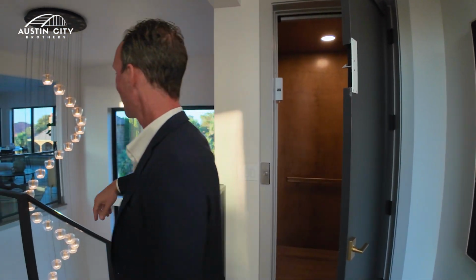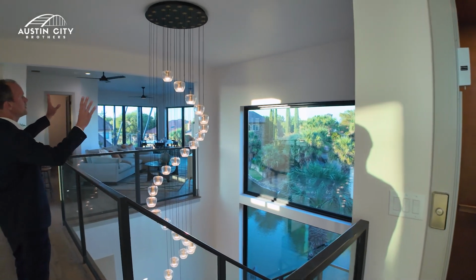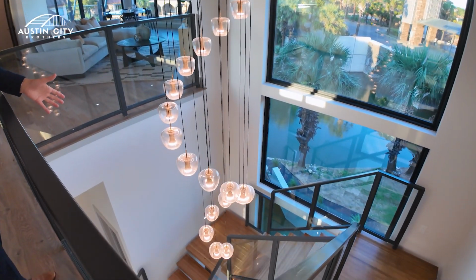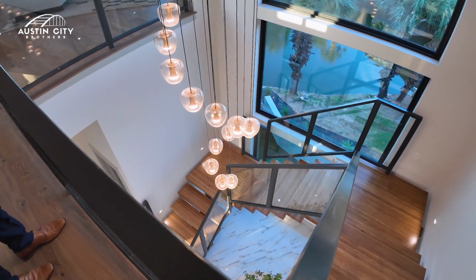And now let's go look at the entertainment space on the second story. Beautiful custom lighting overlooking the first floor. Love the spiral effect.